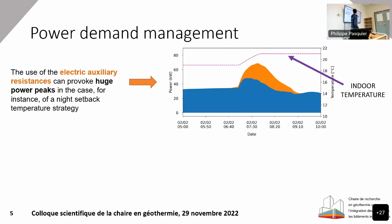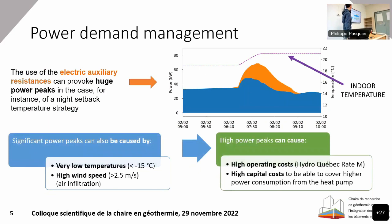So here you can see that, of course, power peaks can also be caused by very low temperatures outside, or high wind speed for the infiltration. And the higher power peaks can cause capital costs and operating costs. For example, in Quebec, there is the Hydro-Quebec rate M that accounts for the maximum power required during winter. And there is the capital cost, because whether for the heat pump here in blue or the auxiliary, you still need to install more power if you need more power.